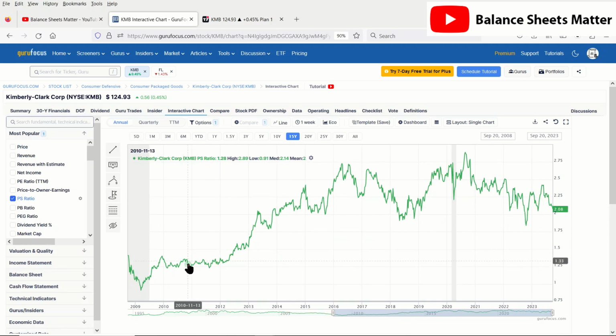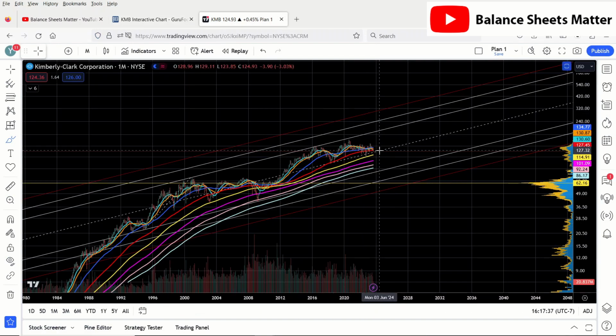Would it really be that unreasonable, like in 2009 when it got to a 1? It is very possible, and that's the risk I see in Kimberly-Clark: the price to sales ratio and the price could be cut in half in a black swan type event. But on the upside, you're dealing with very limited upside other than the dividend. I think there are a lot better investment opportunities out there. I'm not investing in Kimberly-Clark, but possibly if it did dip down enough, I might actually consider it.